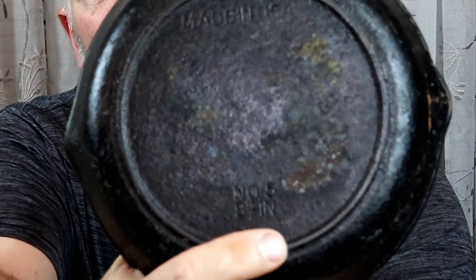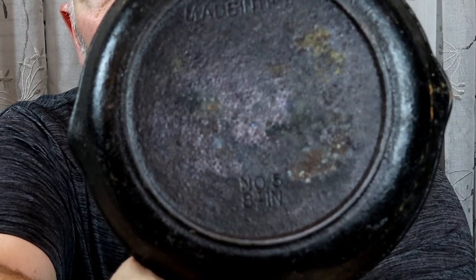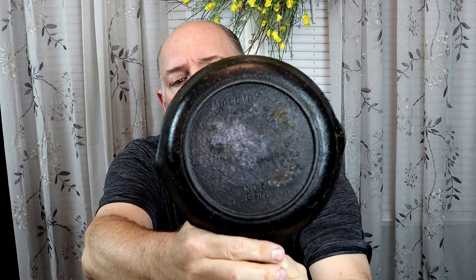And also this one here is a Birmingham Stove and Range Century Series, and it has Made in USA, so it's a little bit newer. You can see the descriptive size and dimensions on this one here. That lets you know it's Century. And as always, I tell you, you gotta look for the handle. It's got a ridge, teardrop, hanger handle, and all earmarks of Birmingham Stove and Range. Got both these two pieces for 12 bucks.